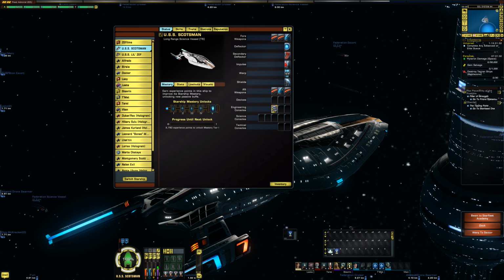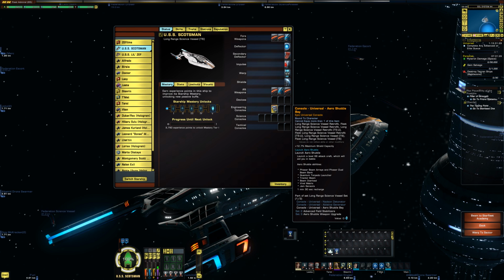It does have a universal console, the Aero Shuttle Bay. When you activate this, you launch a level 66 attack craft, which will aid you in battle. This Aero Shuttle has abilities such as phaser beam arrays and phaser dual beam banks, quantum torpedo launcher, tractor beam, beam overload, viral matrix, and jam sensors. There is a 1 minute and 30-second recharge on this.